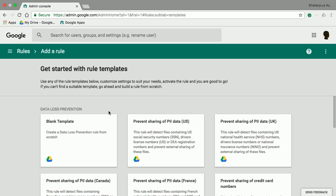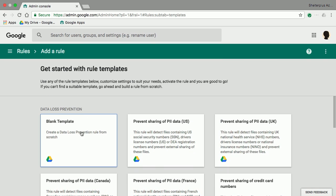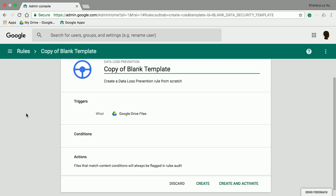There are multiple templates here that you can use to start. I'm going to start from a blank template, but you don't need to if you know already what you're looking for, and this fits one of the pre-existing templates. And to create a rule, you basically need to look at three things. Number one, what type of data should trigger this specific rule? In this case, it's Google Drive.